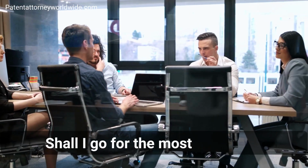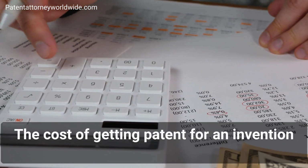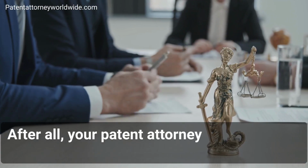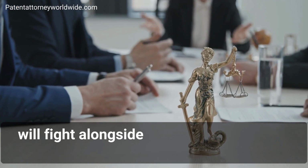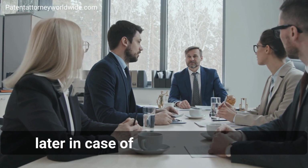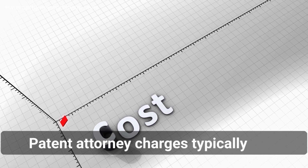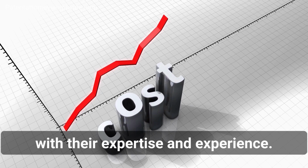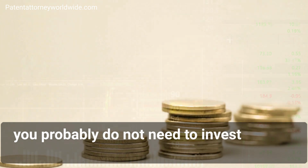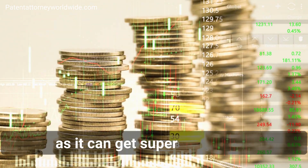Shall I go for the most expensive patent attorney or the most economic one? The cost of getting patent for your invention heavily depends on the attorney you choose to work with. After all, your patent attorney is the only ally who will fight alongside you, first to get patent granted, that is fight with patent office, and later in case of infringement of your patent, will fight with the infringing party. Patent attorney charges typically vary with their expertise and experience. Highly experienced patent professionals charge the higher amounts, and you probably do not need to invest highest possible charges for patent attorney to work on your invention, as it can get super expensive.